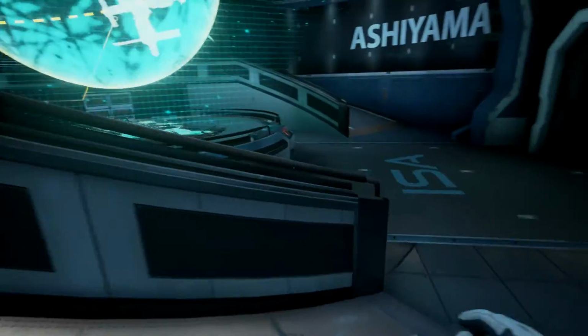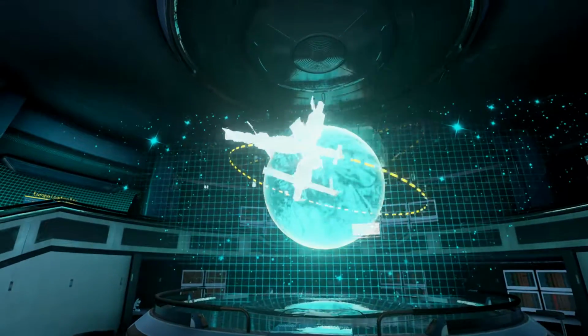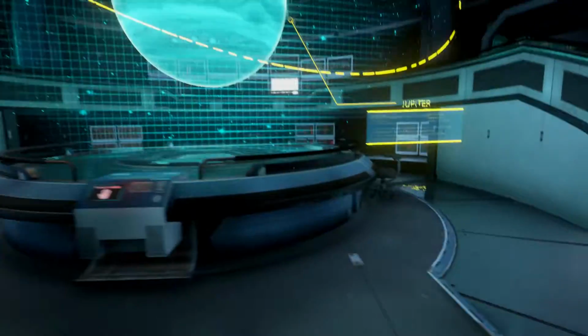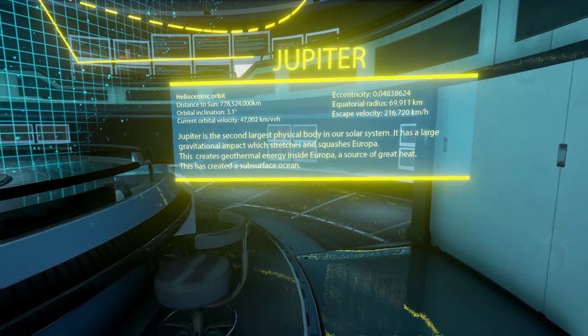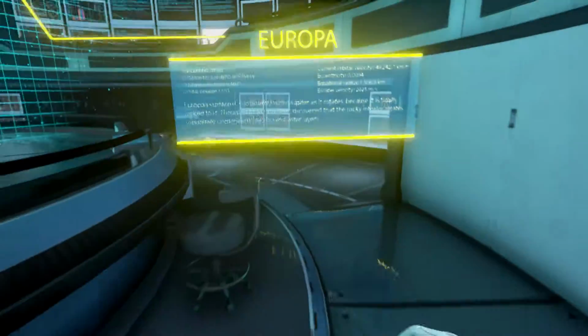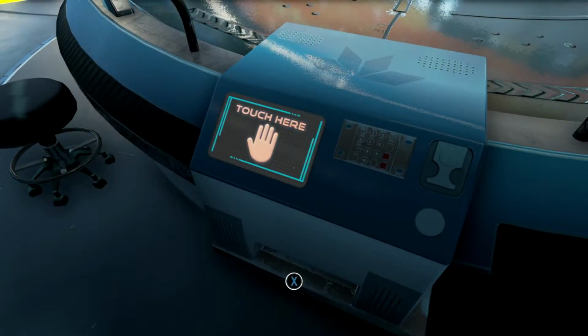And we're back to the first thing. See, I'm wondering if when I'm touching these, they're actually doing something. Yeah. Okay, so it's showing the orbital patterns. And then a wiki on Jupiter, which, you would think the information would be right in front of you. And wiki information on Europa. What does this one do?